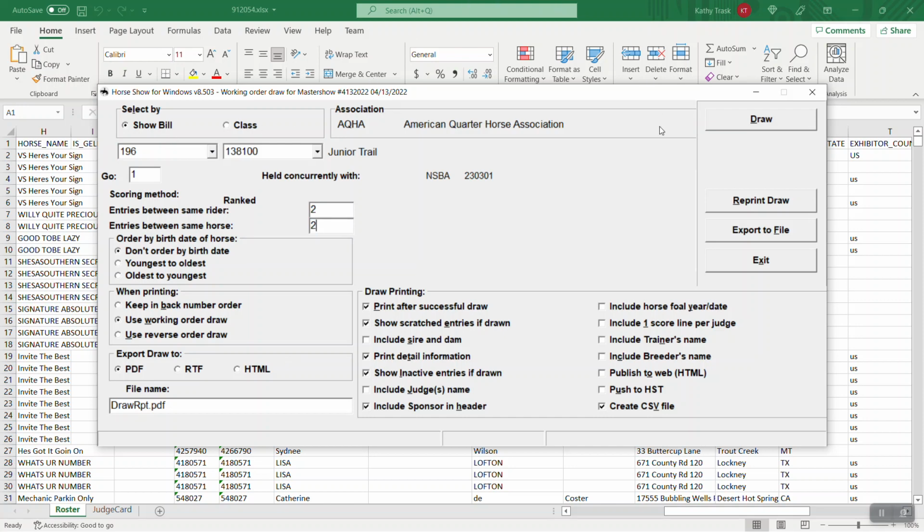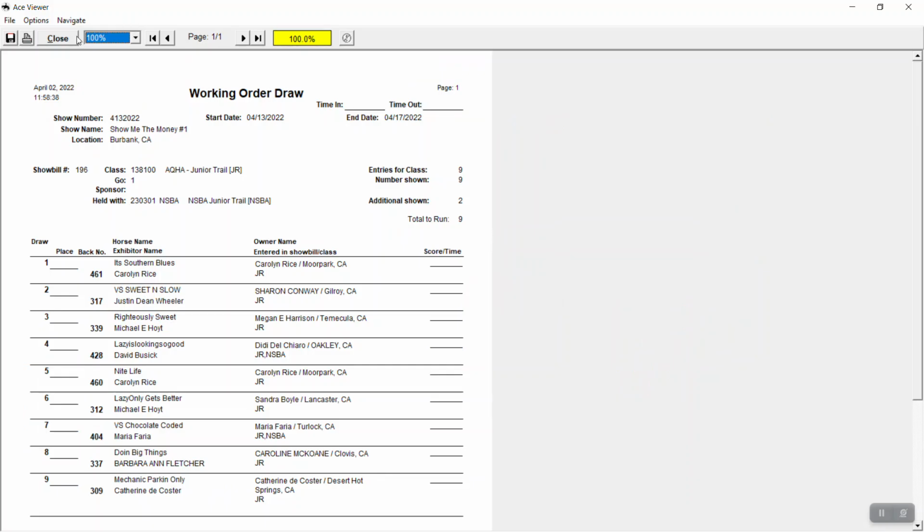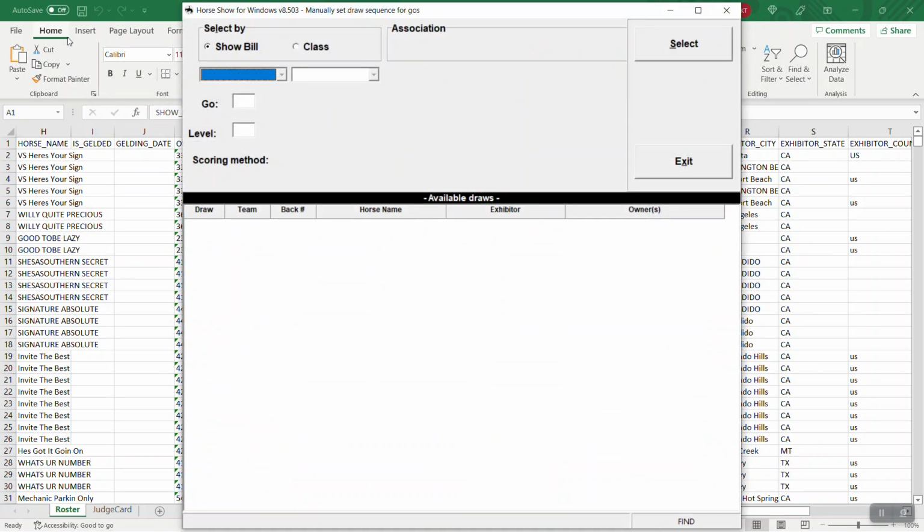There's always the option to give it how many you want to have go in between. But if you can't get it to draw because there's too many too close or something, and you still want to maneuver them around, this gives you the ability to do so.